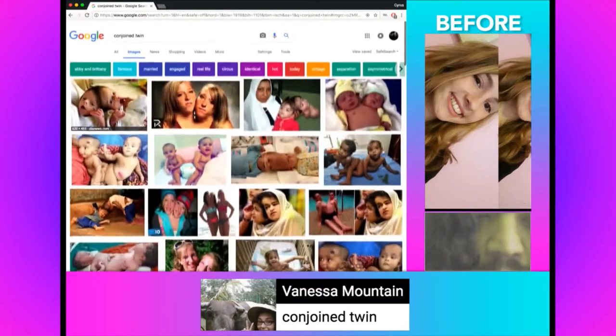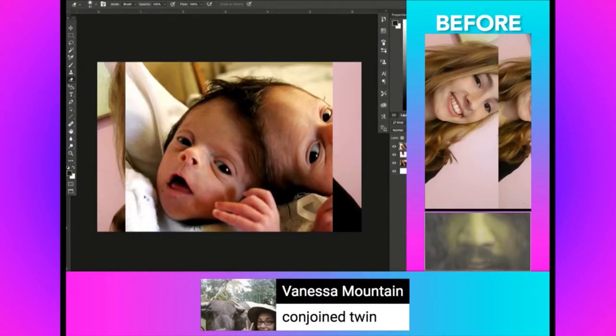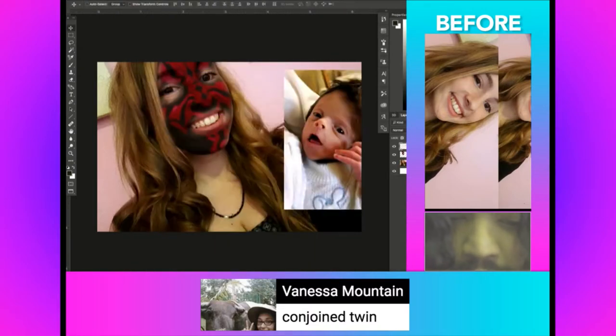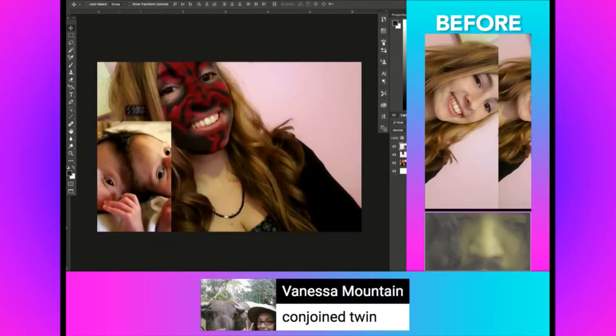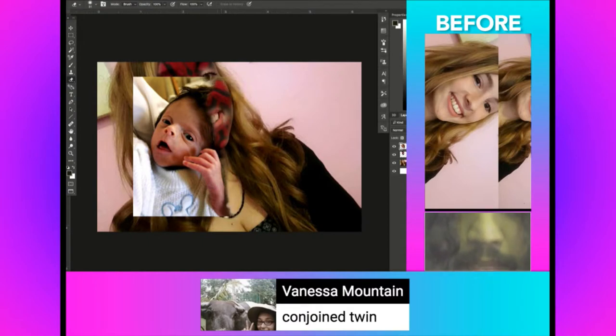Okay. Uh-oh! All right, this is so messed up. But we're gonna take one of these little guys and attach it to her. Wow. I'm sorry, little man. Or lady. I don't know what you are.